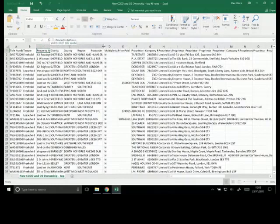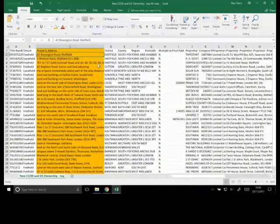Now, one of the things you just need to be very careful with as you go through that file is that the property addressing has come from Ordnance Survey, so there is some IP that sits with Ordnance Survey. If you're using this file for internal uses, that should be fine. If you're looking to pass that on or to sell it or do something clever with it like that, then you just need to be very careful that you speak to Ordnance Survey about that first.